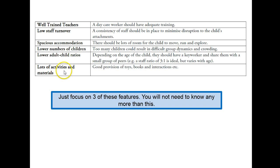And another one, finally, I'll probably focus on is lower adult to child ratios. So, in terms of having a key worker and having a very small group, so one key worker to, for example, three children, that's ideal. Obviously with various ages, because we all have different needs at different ages. So if they're various ages, then they're able to deal with the particular needs.